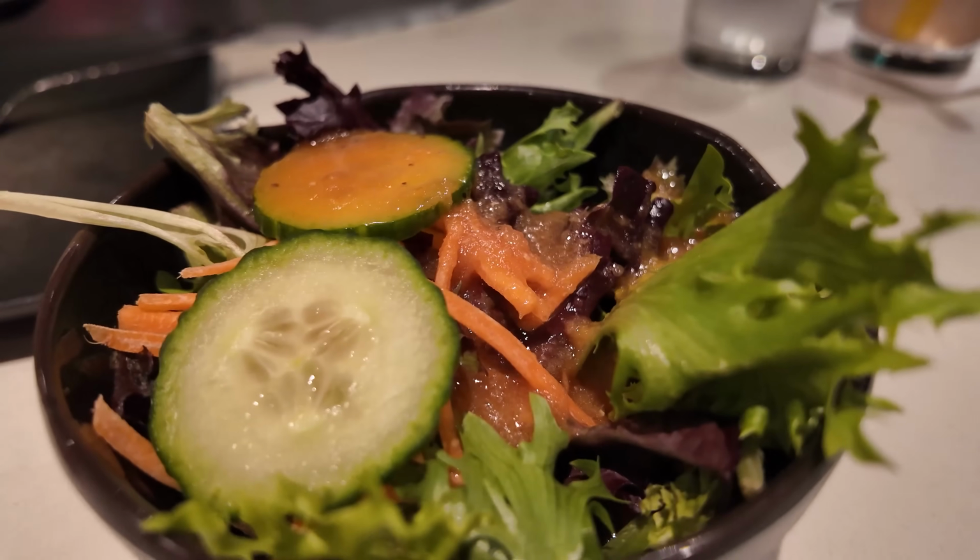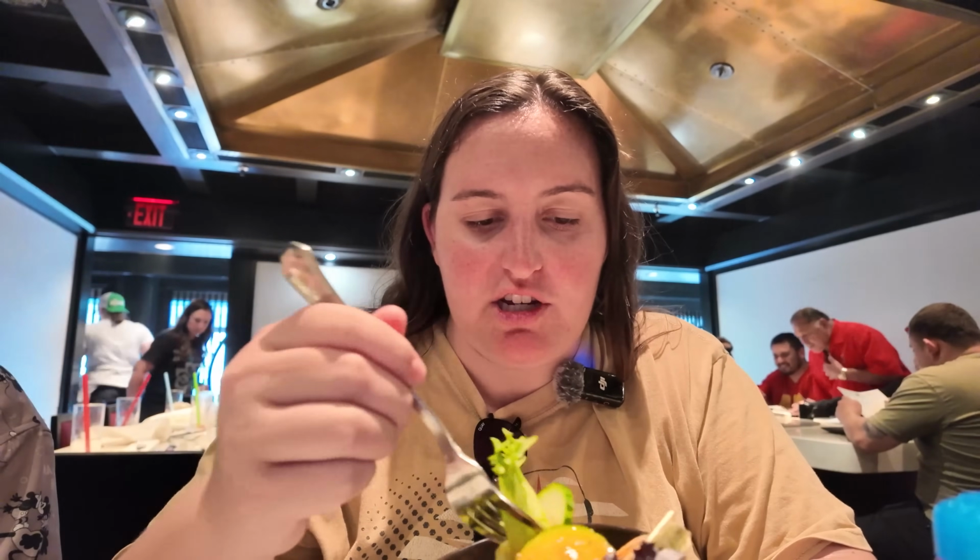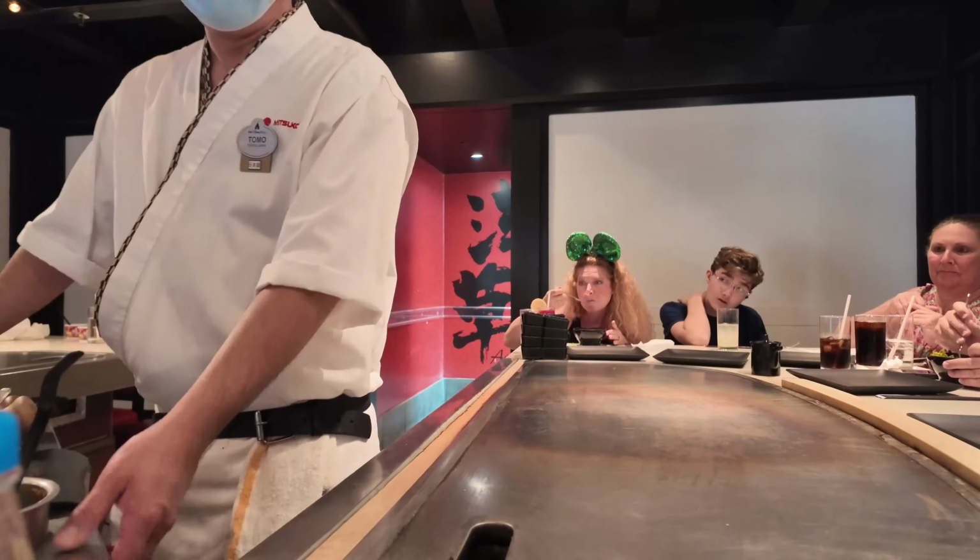While enjoying my soda, the salad came out. This is just a garden salad. It has some cucumbers on there and the classic ginger dressing, which is the best part. This is pretty difficult to mess up here. Delish.